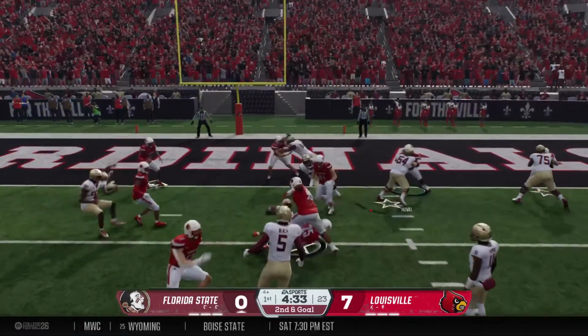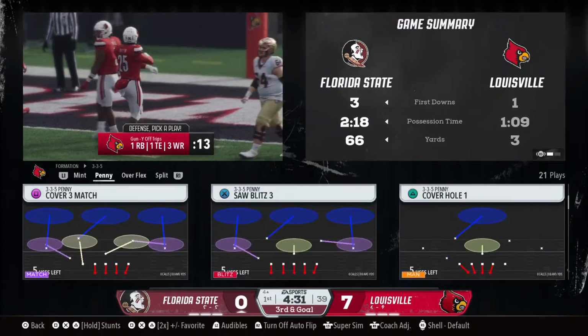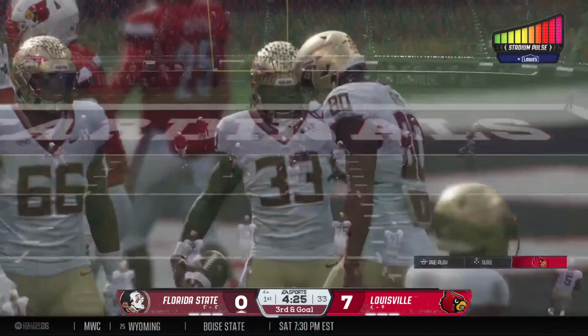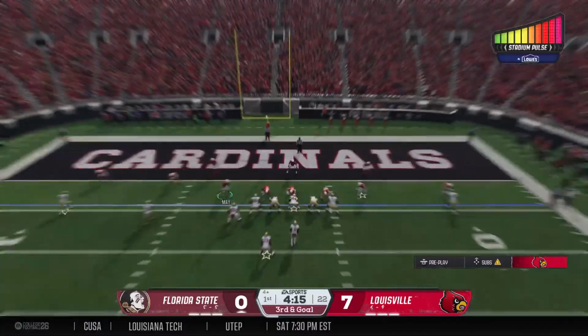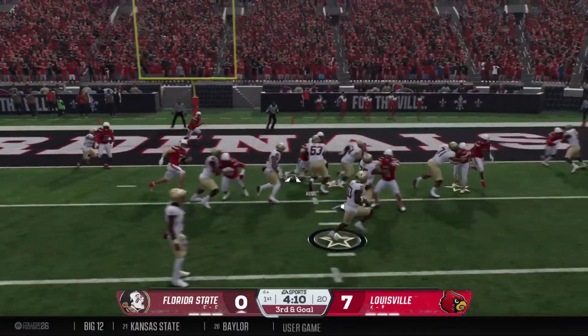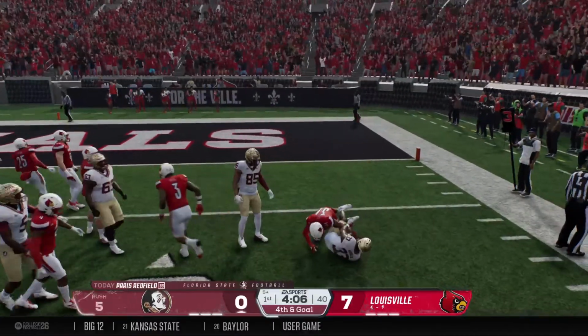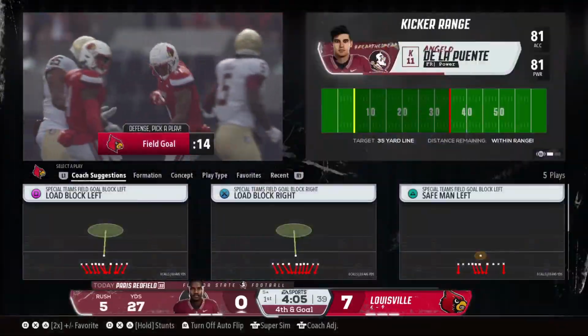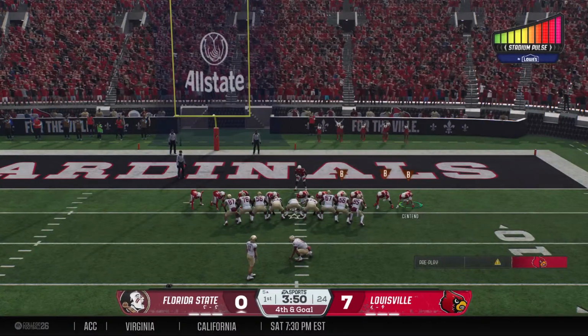From the shotgun, the handoff to the back. And he'll be stuck. Got nothing. Line of scrimmage still at the 4. This is a money play on 3rd and goal. From the gun, the ground game. He did not make it, a stone wall on 3rd down. And they'll send out the field goal unit.